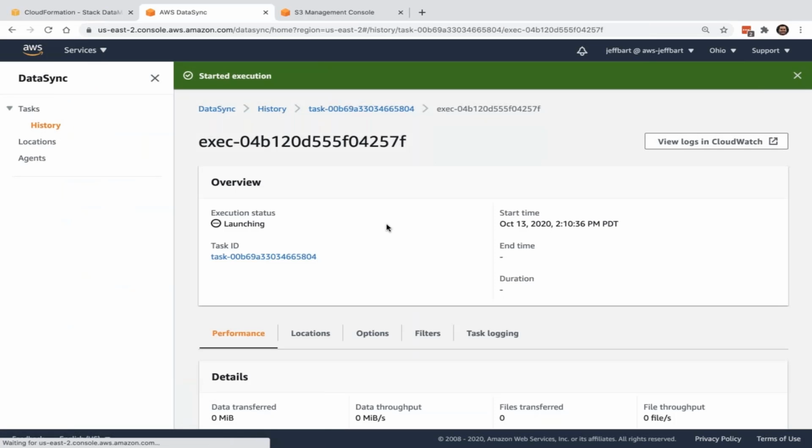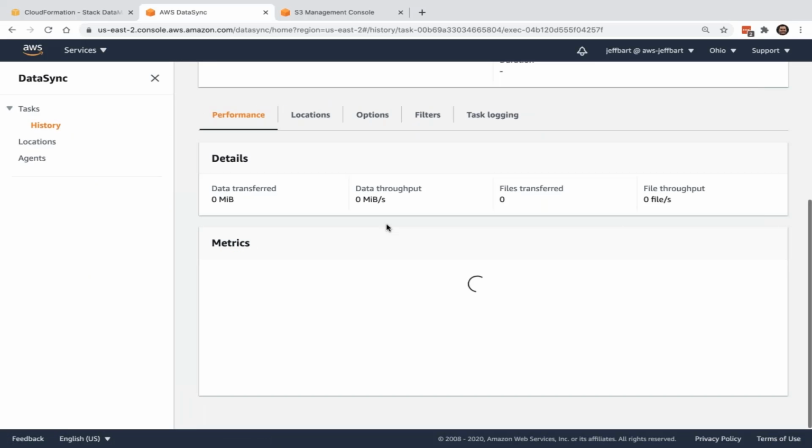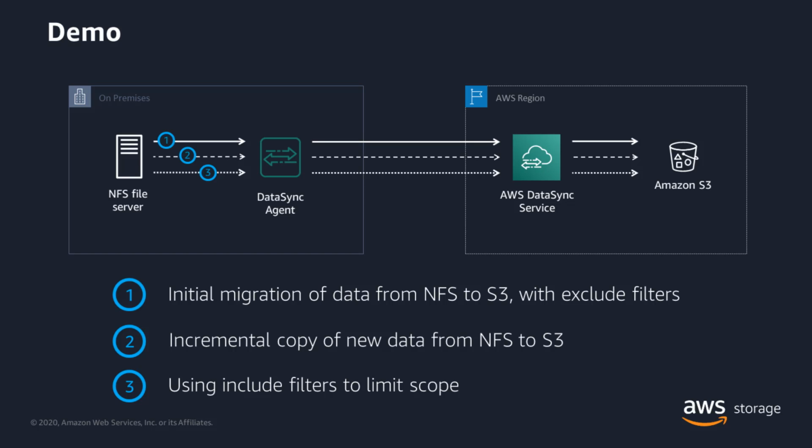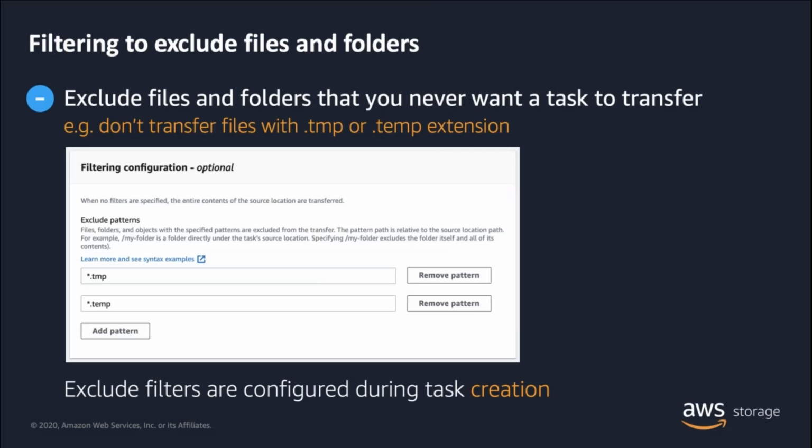And that has started running, so while we let that run, I'm going to hop back over real quick to my presentation and talk about a few things. So let's talk about filtering with exclude filters first. You can use exclude filters to ignore file patterns or even to ignore entire file paths. You may have directories, for instance, that you don't want to copy. And you can have multiple patterns for each task.